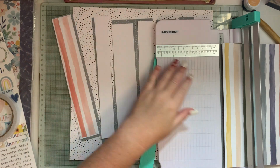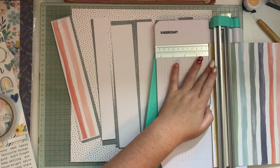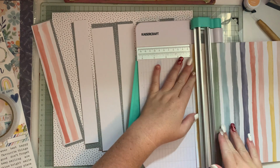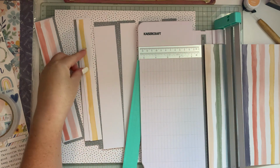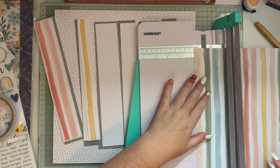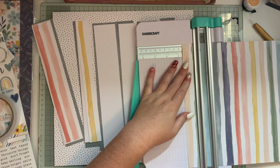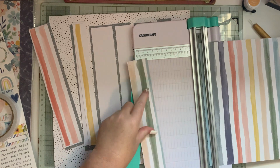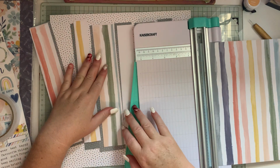Okay, the next was the 1 1/4. So again, we came down not quite a full quarter. So if we cut around the 1 inch mark, we should get fairly close to what we want. The next is 2 inches. And just keep following that principle of cutting approximately about that 1/4 inch under to give a small matte border on the white.